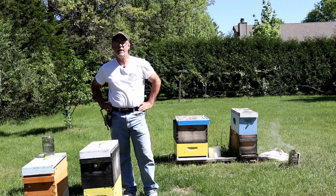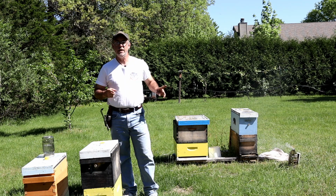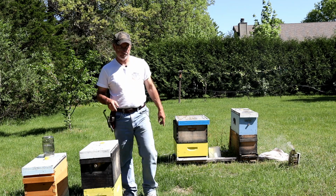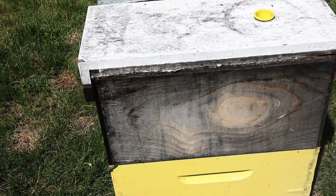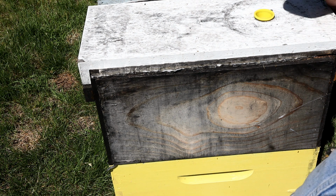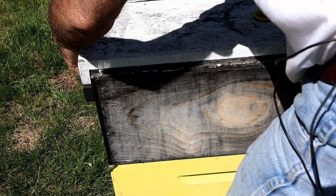Okay, now I'm ready to graft. We'll do that around noon today, so stay tuned. Let's see about getting a grafting frame out of here.